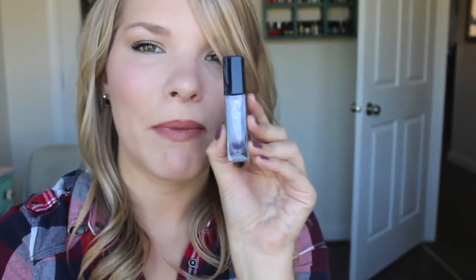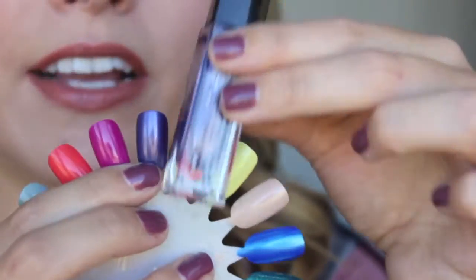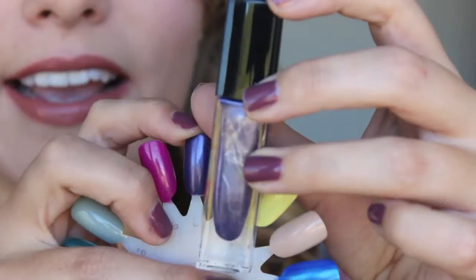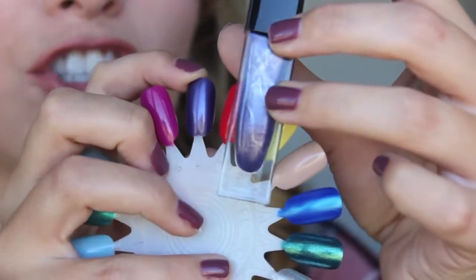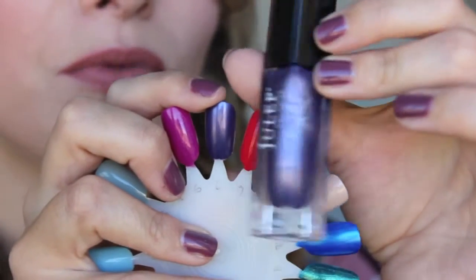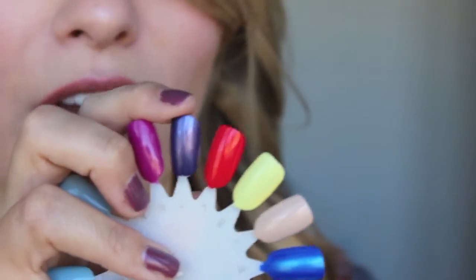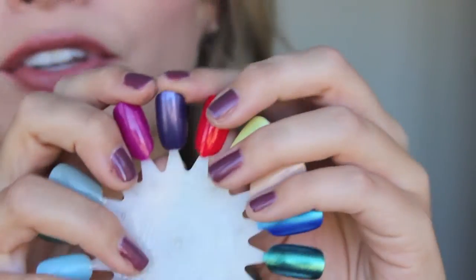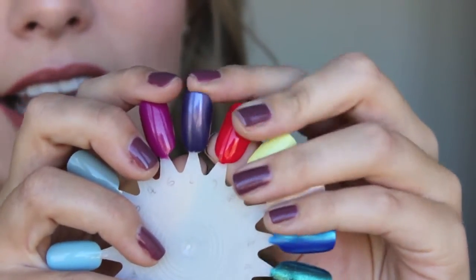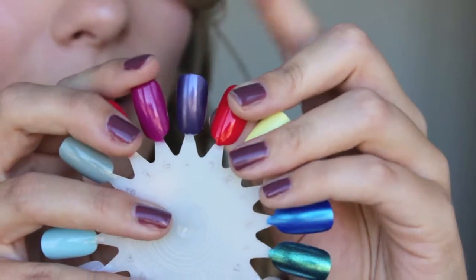Next up I have a nail polish by JULEP, and this is in the shade Colette. This is another interesting deep purple shade, and it does have a lightish silvery pink shimmer all through it. It's opaque in 2 coats, dries glossy. It's just a really interesting color. It's dark, but it's not too dark. It's not like it looks black on the nail. It's just a really nice grayish purple is how I would describe it.